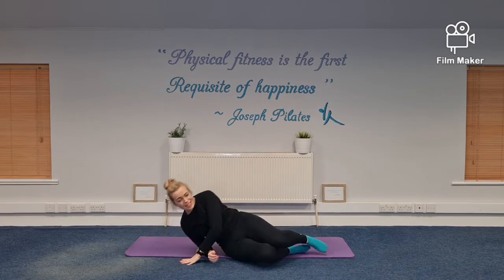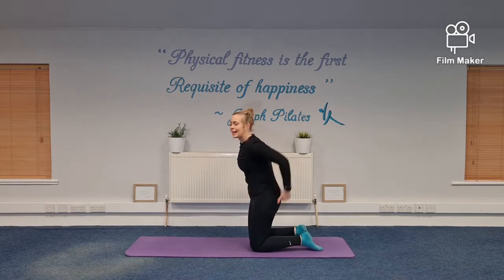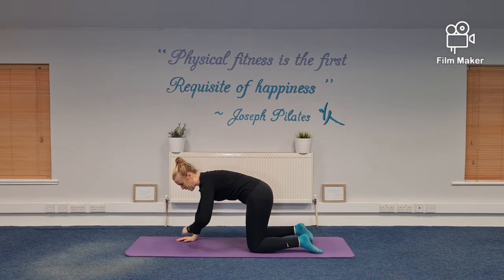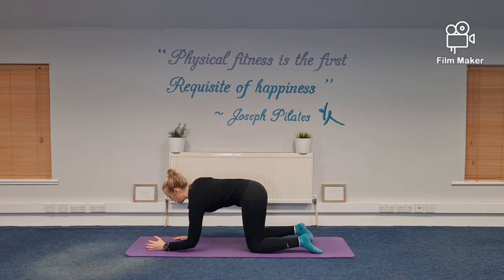Let's turn to our side. Last exercise of the 5, remember we're doing this twice, is going to be a plank hold. So we're going to come onto our hands and knees. Just going to keep an eye on the time. You can do the plank hold on your hands, or you can come down onto your elbows. Hands is a little bit easier. I'm going to go on my elbows first to show it.